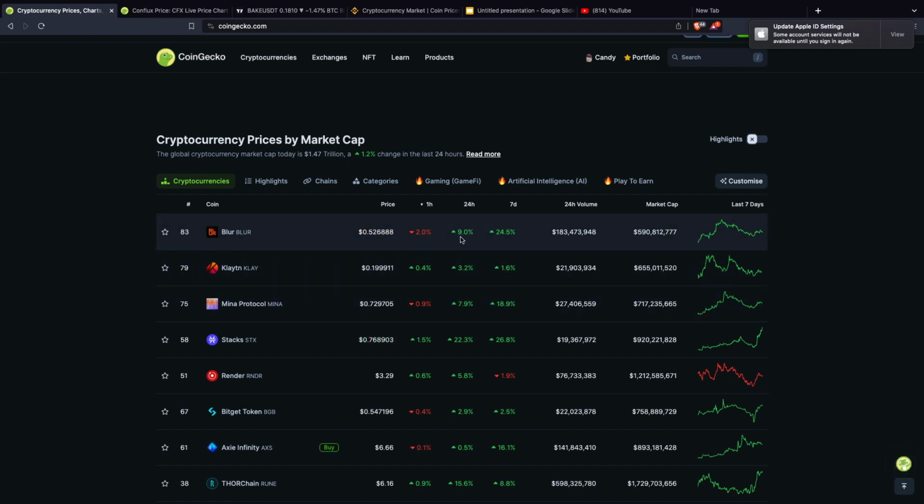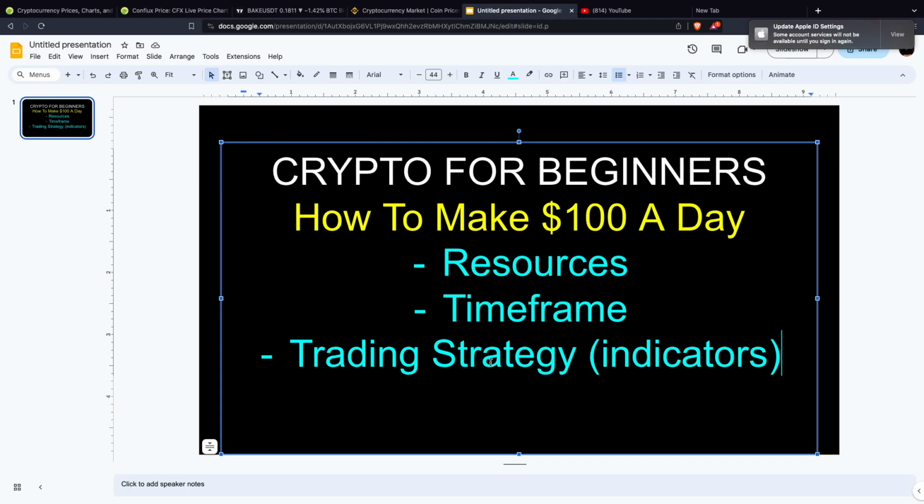So what factors, what trading indicators, what trading criteria were you supposed to use in order to pick Blur over Mina Protocol or Clay Protocol or even Render? These are the things that we're going to be talking about. Remember, you need to have the right resources, you need to figure out the time frame you're going to be using for picking out the priority trades you're going to take. And then you're also supposed to have a trading strategy. What trading strategy are you going to have? What momentum indicators are you going to have?